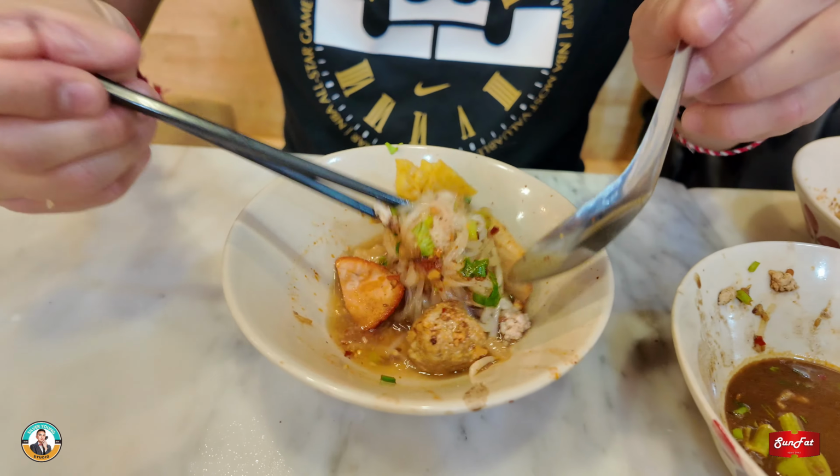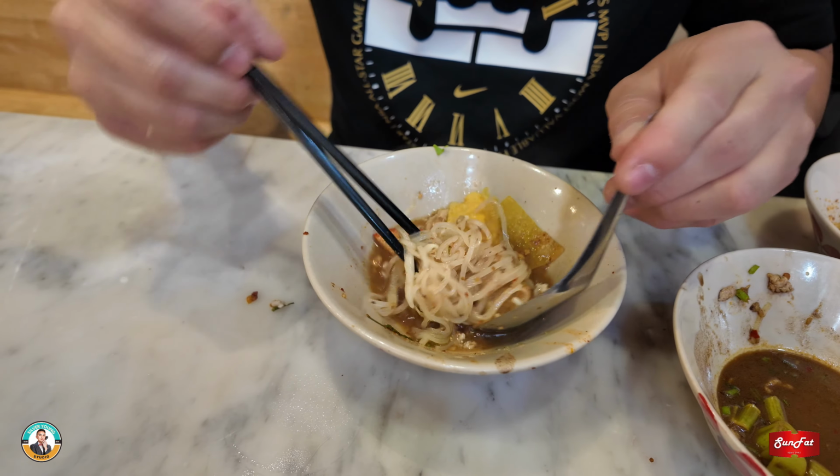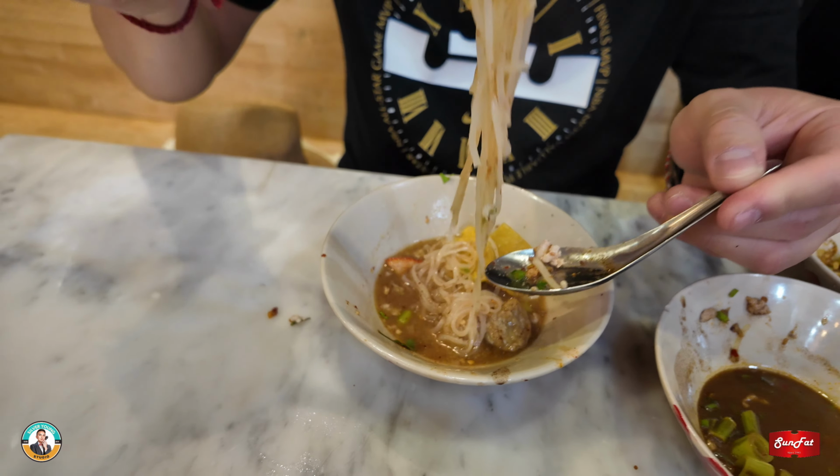Next bowl. This is the tom yum. Now you can get it rice noodle, vermicelli noodle, glass noodle, or rice white noodle, which is the flat one. Cheers. Of course, this is more like a seafood flavor. Again, about 2 to 3 bites, all gone. 20 baht, which is less than a dollar.